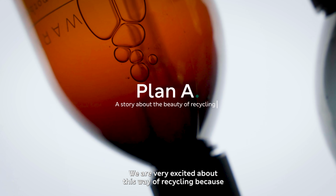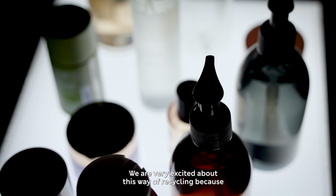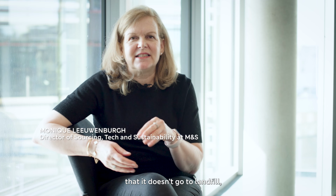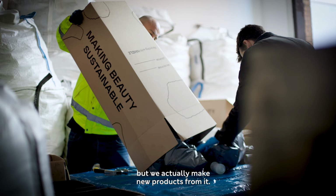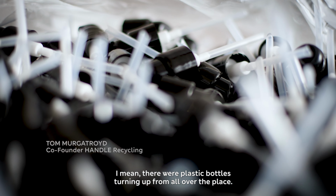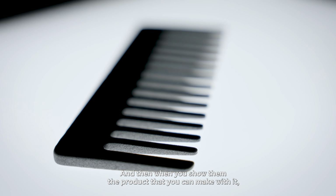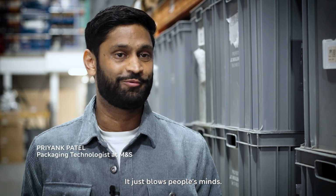We are very excited about this way of recycling because now we have the opportunity not just to recycle it, so that it doesn't go to landfill, but we actually make new products of it. The response was incredible. I mean, the plastic bottles turned up from all over the place and we were like, wow, okay, so people really want this. And then when you show them the product that you can make with it, they're even more excited. It just blows people's minds.